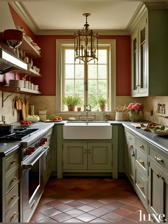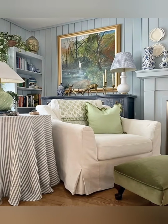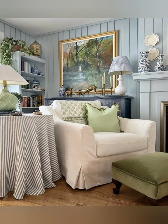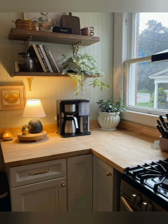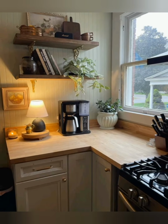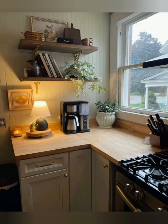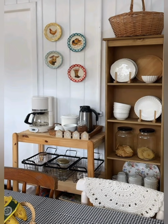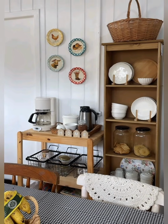Here are some detailed tips to help you achieve that authentic country cottage style in your home. Mix and match for character. Combine different patterns like florals, stripes, and checks, but keep them in a similar color palette. Don't worry about everything matching perfectly. A bit of mismatched charm adds character.